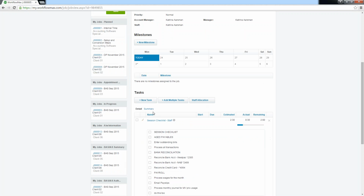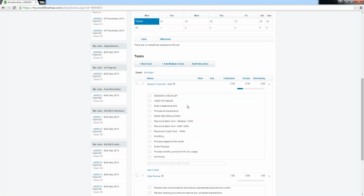Then with every job you need at least one task. So within this data processing for October, I've got the session checklist, and then you can just build your session checklist down here. So these are called your to-do lists within your session checklist. So the ones in capitals, this is an example of what you can do. The capital ones are the subheadings within the session checklist. So aged payables, for example, is one of the subheadings, and then you've got enter outstanding bills and stuff like that. And bank rec is another subheading within the session checklist, and then you're just saying reconcile all these things. So you can see how much level of detail that you can go to. The alternative is that you can just choose to say refer to session checklist and just have one line there.